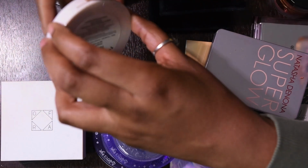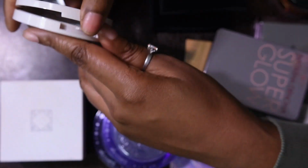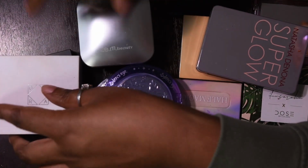My Colored Rain, I'm going to go ahead and declutter. I just don't need this anymore. This is in the shade Your Treat, and yeah, it's got to go. All right. Let's keep moving.